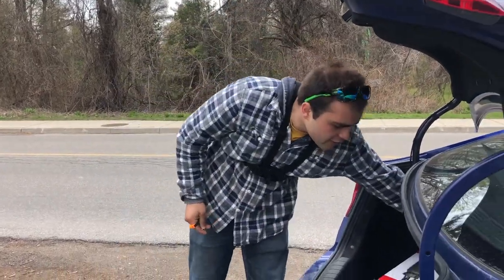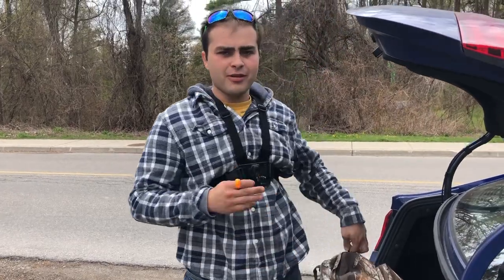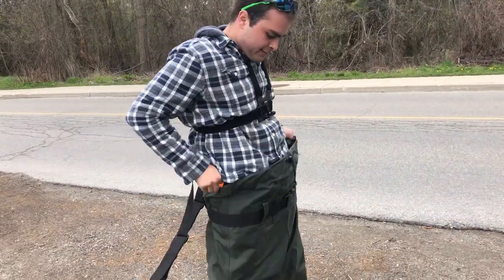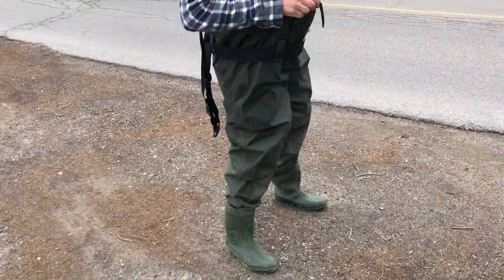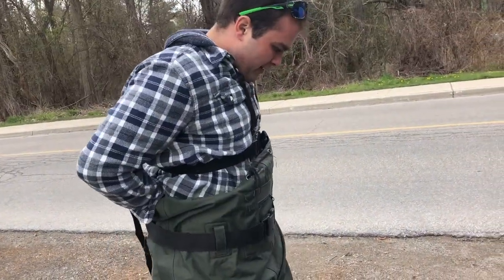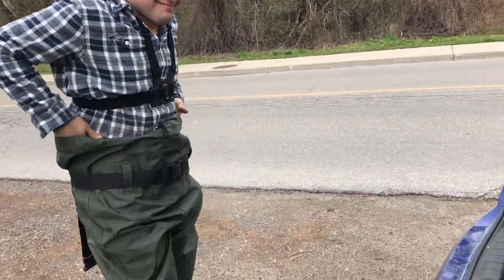So supposedly they stock this place every year with trout, so I'm gonna put on something with a barb just because it's stock trout. They don't last anyways, in my opinion. What do you guys think, pink or white? You know what, guys? I think I'm going with pink. There's a rock in it.